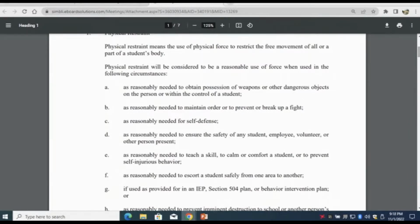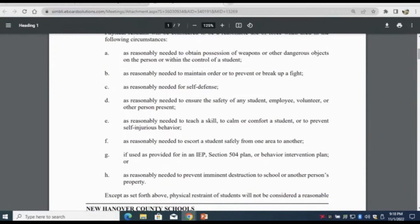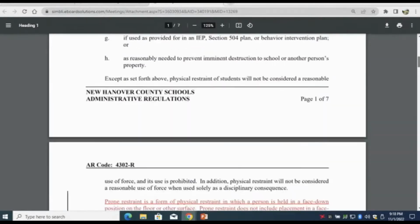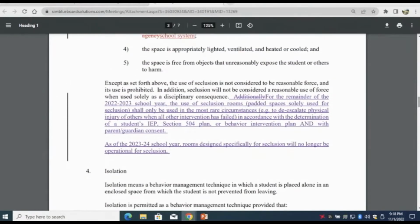Section E is where we really see the change beyond this school year. That one is when used as specified in an IEP, a 504 plan, or a behavior and intervention plan, and all of these components are in place. What we are basically altering in this regulation is section 3E, because in the purplish color down at the bottom, well, let me highlight one thing before we get to that. It does say, except as set forth above, the use of seclusion is not considered to be reasonable force, and its use is prohibited.